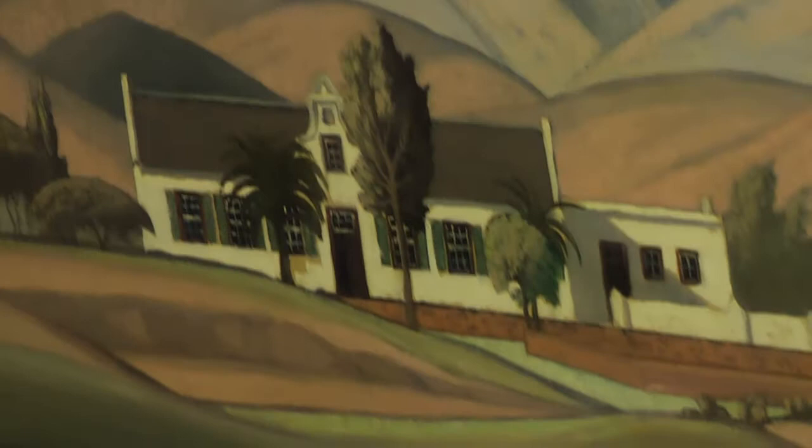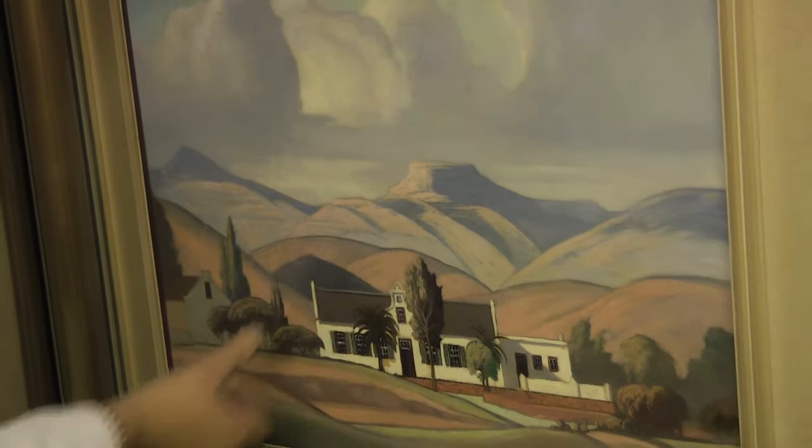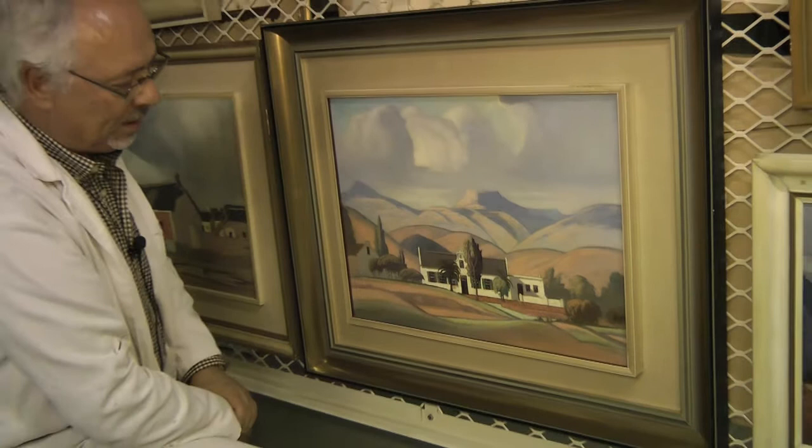This is a much later work of Pierneef. It's painted in 1942. The typical Pierneef which the public loved: the rolling clouds, the rolling hills, the Cape Dutch house, the trees, the umbrella trees, the colors, the pastels. This is also a beautiful, beautiful piece that Pierneef made.